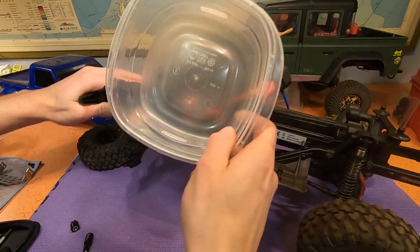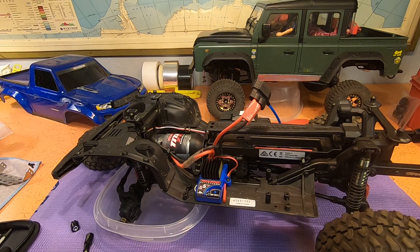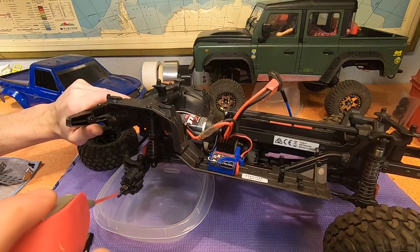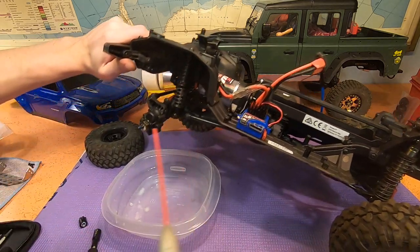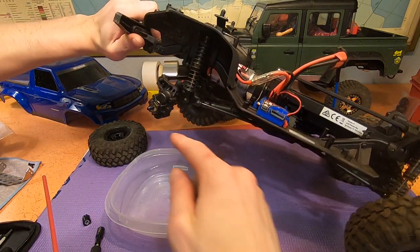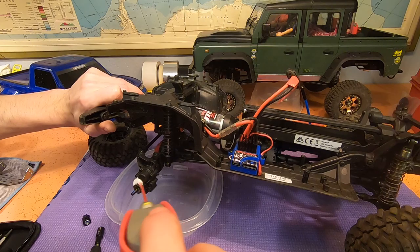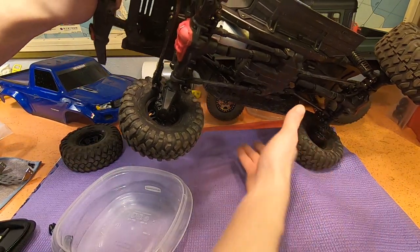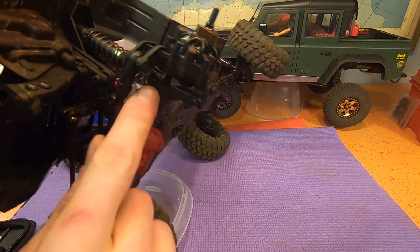So I usually take some sort of bowl or whatever you're fine with. You grab some WD-40 after you're spraying things out, and I'll spray out anywhere where the tire will go around there. Anywhere there will be an open spot. If you've got portals, you can see in here.